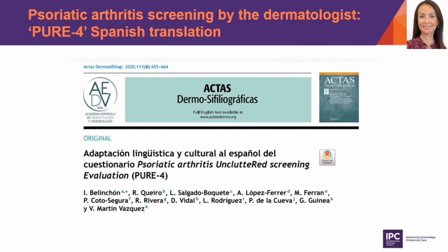Recently, we have translated and validated this scale to Spanish in my country. And I have to tell you that it's commonly used in Spain, at least by dermatologists who see patients with psoriasis.